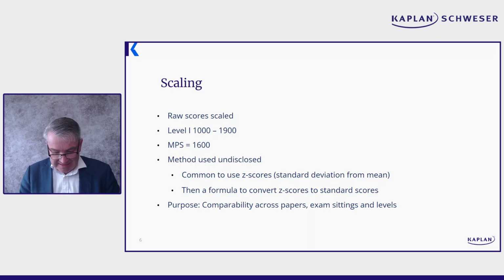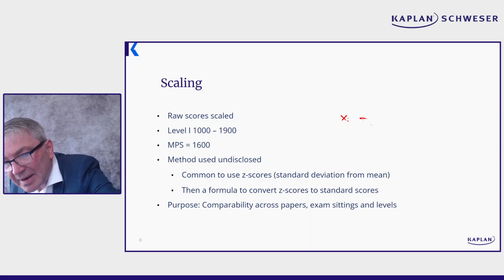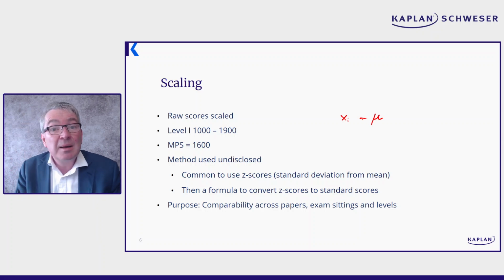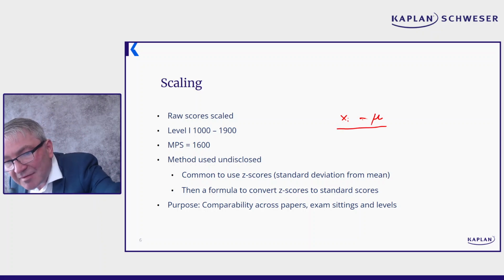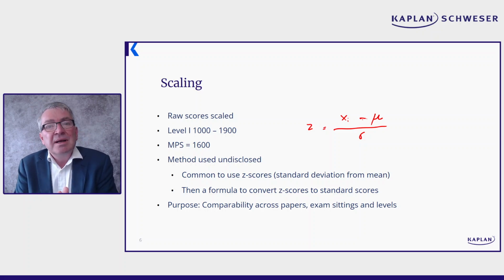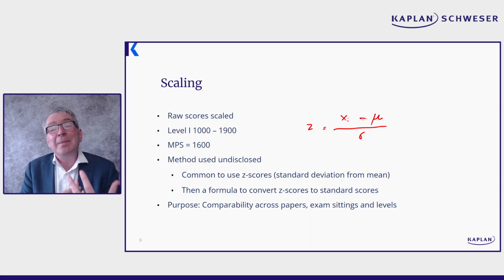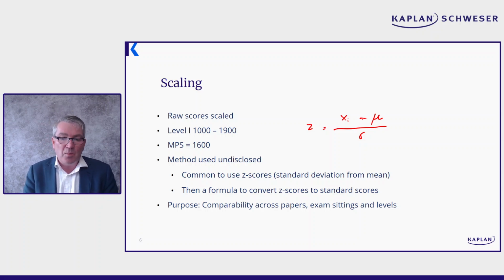Now, you might remember a bit of Z-scores from the level 1 exam. Look at a score, compare it to the mean score for that particular paper, okay, and put it over standard deviation, and that gives you a Z-score. So how far your score was from the mean in standard deviations, okay? And that means, of course, that unlike raw scores, where the difference between your raw score and the mean raw score will differ paper to paper, with a Z-score, it's removing that. Okay, it's a standardized interpretation. How many standard deviations did you lie away from the mean?